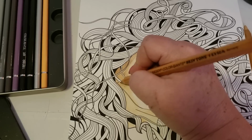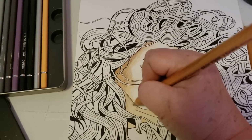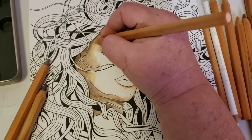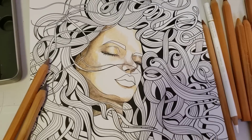And then as I got towards the middle of the picture, I sort of got used to the way they handle it and where to put my hand on the pencil. So I would say this is a pencil that you need to do a little bit of practice on, but not much.